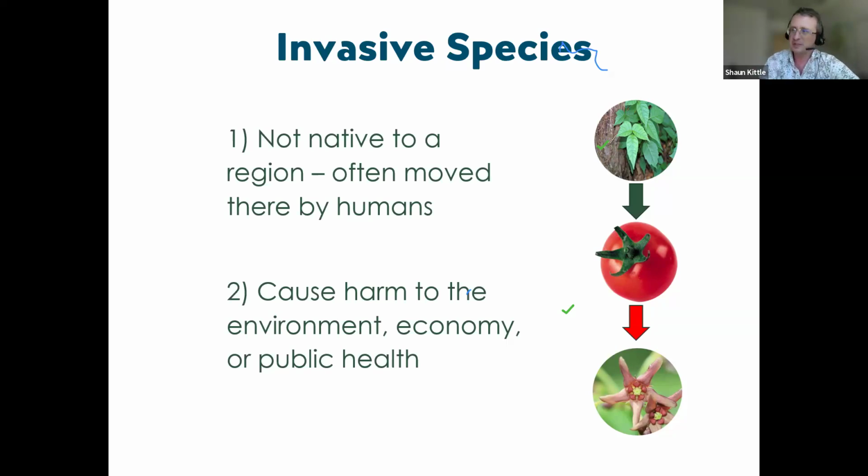Next, we have a tomato. Tomatoes are not native to the region, but they do not cause any kind of harm to the environment, economy, or public health. I would argue that tomatoes in some cases actually contribute to the economy because we have a lot of local farmers who grow them. So a tomato is not invasive. So it is not native, but it does not cause any harm. So it is not considered invasive.